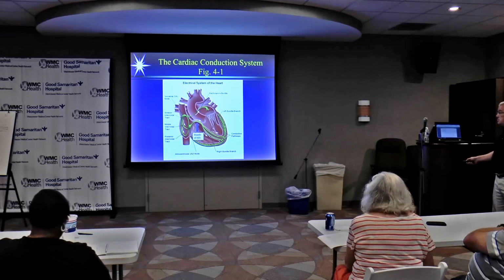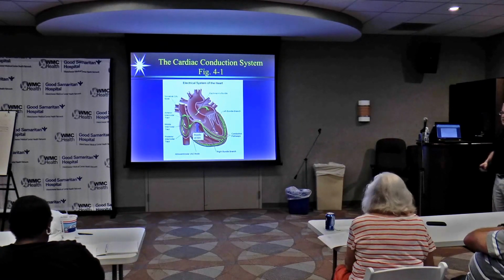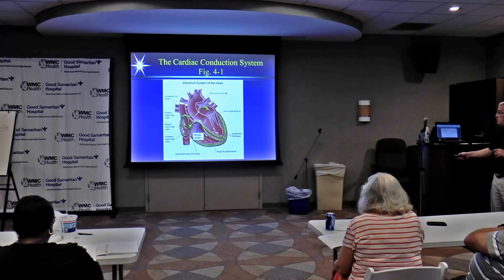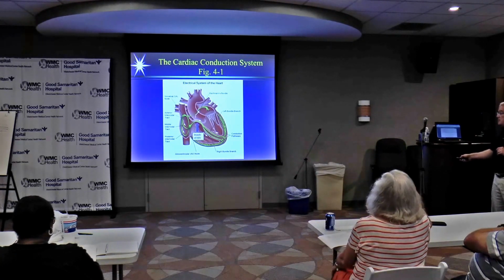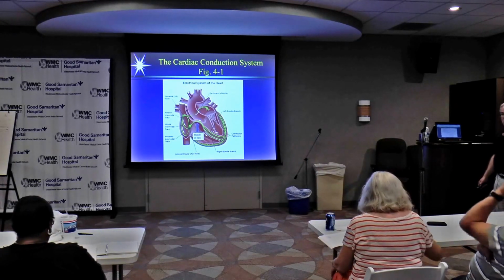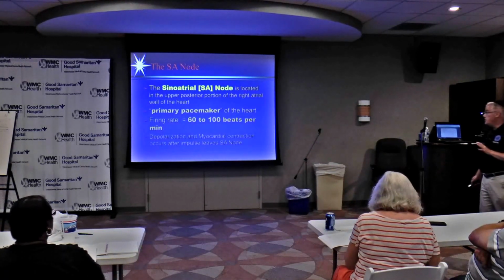These three branches, okay, these internodal tracts, are for your right atrium, and then you have the bundle, Bachmann's bundle. I know it looks like it's just one, but obviously it splits into many, and that causes the depolarization of the atriums. That generates the P wave, okay, which was that first upright, rounded complex on your EKG. Okay, and we're going to go over it again.